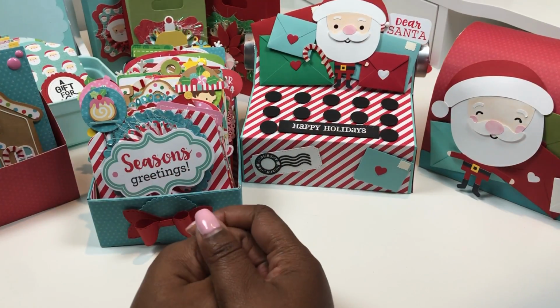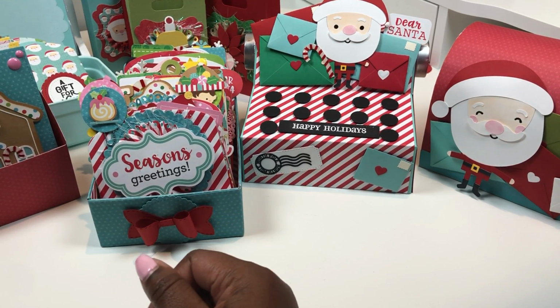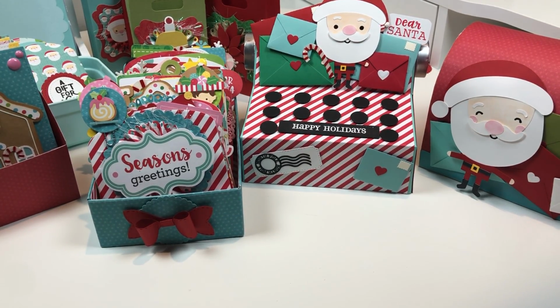So I really love the Christmas Magic collection from Doodlebug. It was a lot of fun creating. I really appreciate Christian putting together this challenge. And I really hope you guys got some inspiration from the projects that I made for the Christmas in July 2020 PHA challenge.